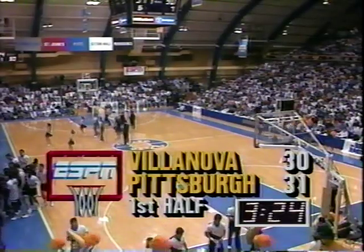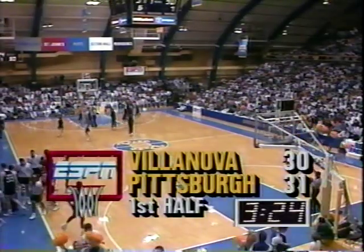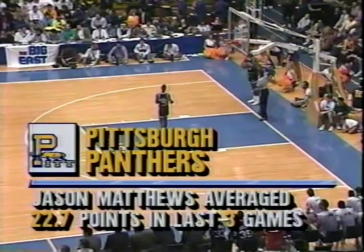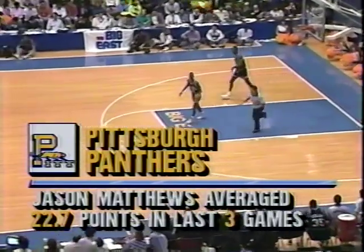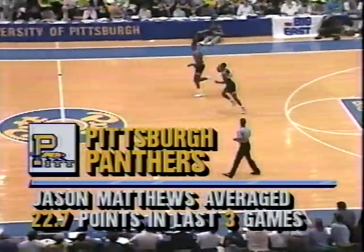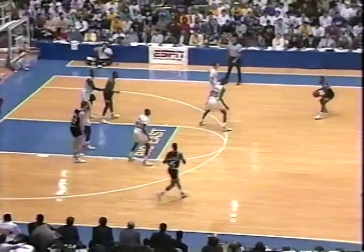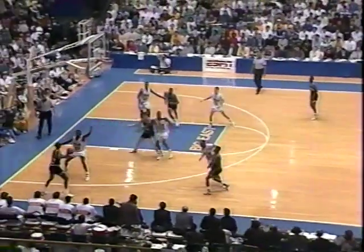3:24 to go here first half. 31-30, Pitt by 1. Mike Gorman, Phil Raftery here in Pittsburgh. Report on Jason Matthews: a slight sprain, but he probably will not be back tonight. So Paul Evans will play without his leading scorer over the last couple of weeks for the rest of this evening. He's been short-handed all year, and what a pleasant youngster, a guy who last year was a little low-key in the offensive end. This year teeing it up.